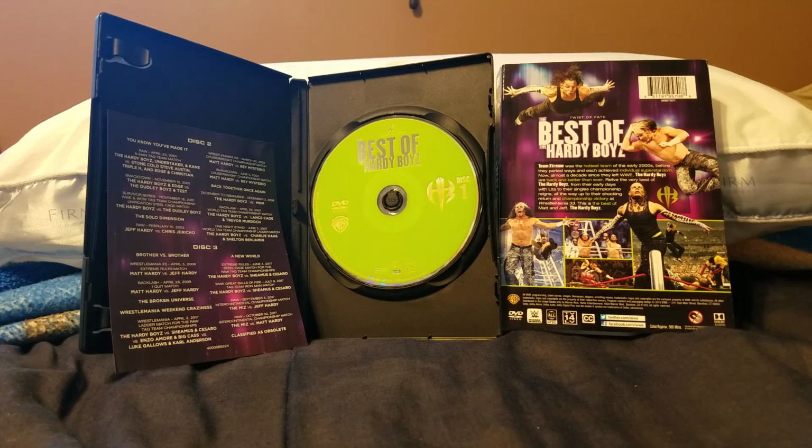Hardy Boyz versus Lance Cade and Trevor Murdoch from Backlash 2007. That was a good little match right there. Just again, kind of felt like it had too much time, even though it was only like 15 minutes or so. It should have been cut down 6 or 7 minutes. It should have been one of those short opening matches, honestly. But the finish was awesome though, with Jeff Hardy sneaking in a Swanton and Matt getting the cover, so that's a great finish.